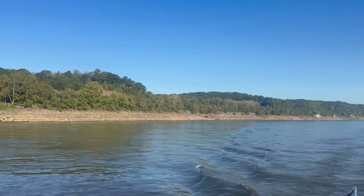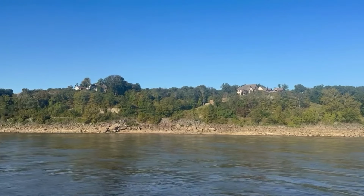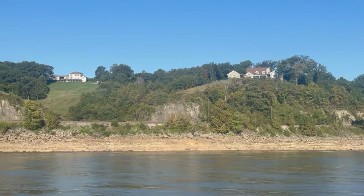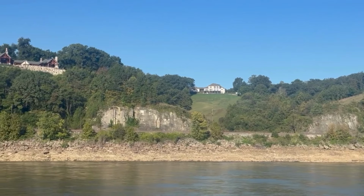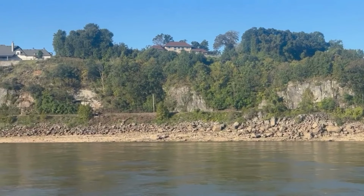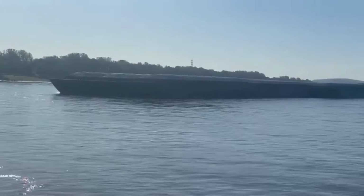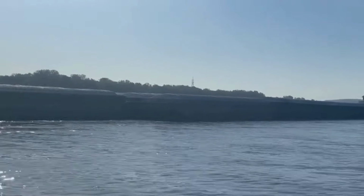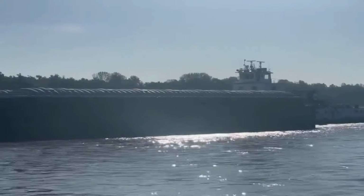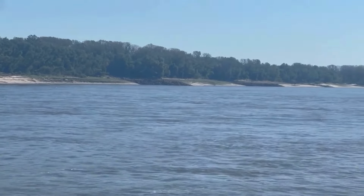Leaving Hoppie's, we saw some gorgeous bluffs and some even more gorgeous homes on the Missouri side of the river. What amazing views they have from the barges and the tows and all of the looper boats. More barges, and we have seen so many revetments. More on those in a minute. More bald eagles, and we finally arrive at our destination.